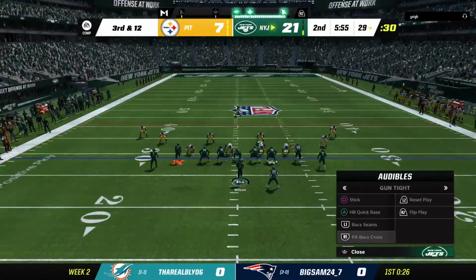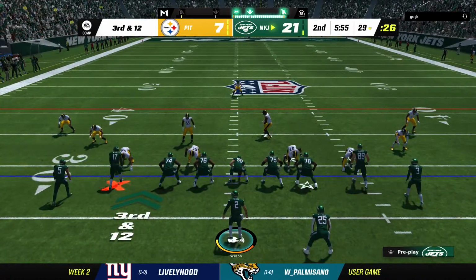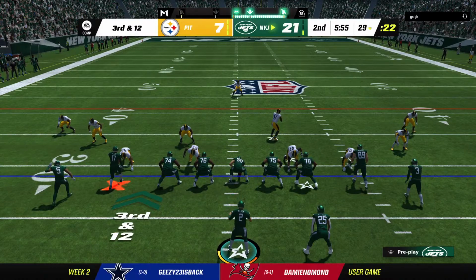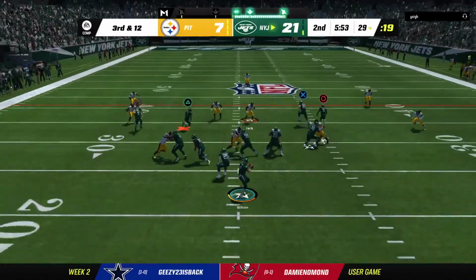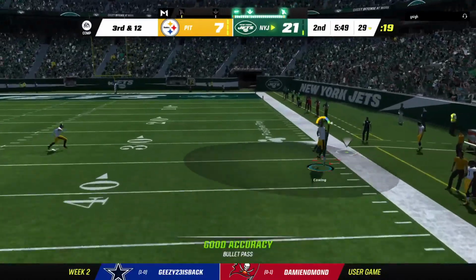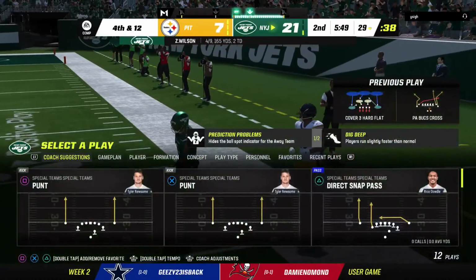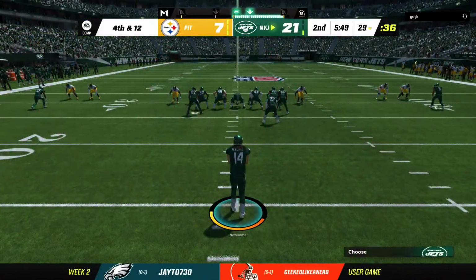An incomplete pass on that last play, and that means they'll need to come up with something here on 3rd down. Play action. It's Wilson. He's going to try and go deep again. And unable to connect. Incomplete. I'll give them credit. They took their shot, but it's going to bring up 4th down.